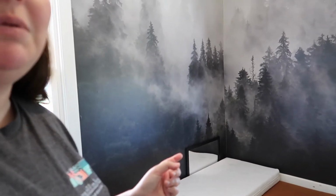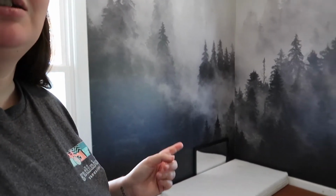And then a mirror. She absolutely is obsessed with this mirror. It is her favorite thing in this whole room. And she will roll towards that mirror and snuggle up against the mirror.